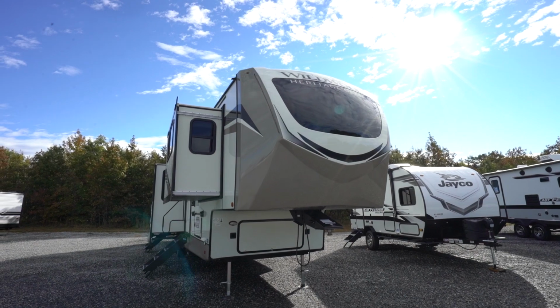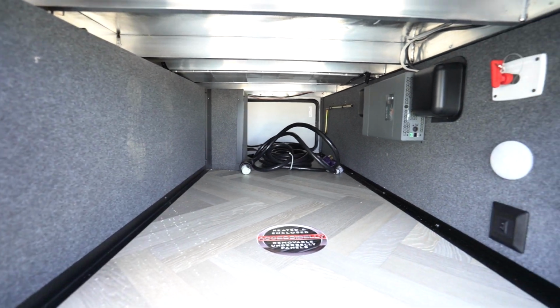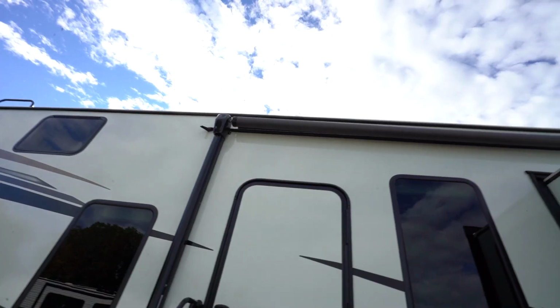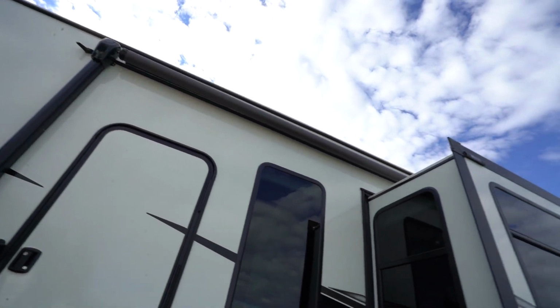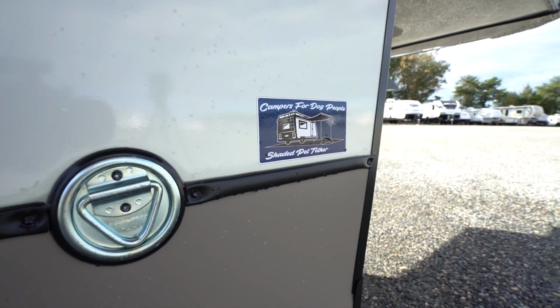Stepping outside, we find all Wildwood Heritage Glen models have some great visible features, including Texas-size pass-through storage with baggage door magnets and easy pull slam latches. Power awning with LED lighting, plus there's LED lighting in the front cap, marker, and tail lights. For your pet, you'll find a very convenient pet tether / security hookup.